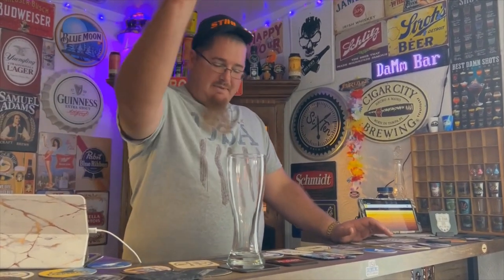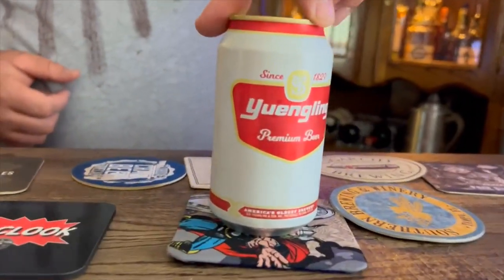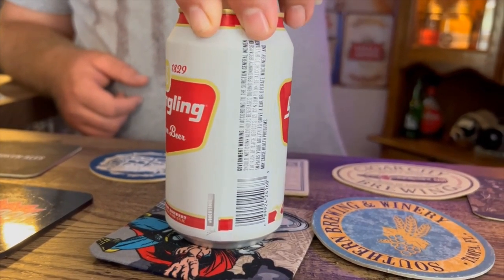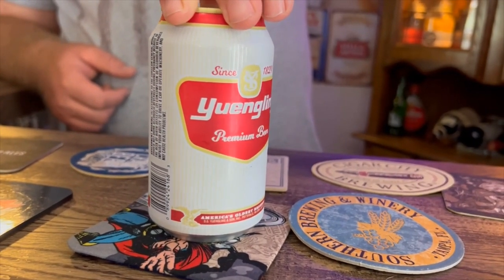So, Yuengling Premium Beer. Coming in at 4.5% ABV, 12 IBUs. Of course, they don't put that on their can because Yuengling sucks for that reason. Fuck you, Yuengling. Put the ABV on the can.